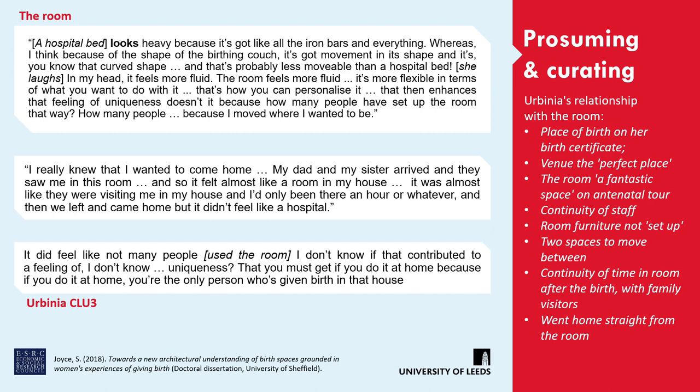In the first quote, she describes the furniture as feeling flexible. The room feels more fluid, she says. And also the room does not appear to be set up when she arrives, and she liked that because she could move or direct her partner and the midwives to move things into the centre of the room as and when she needed them.